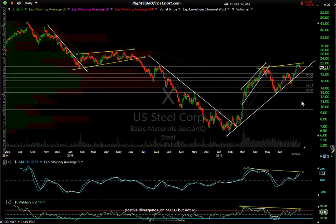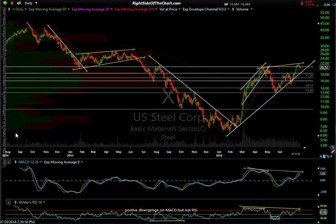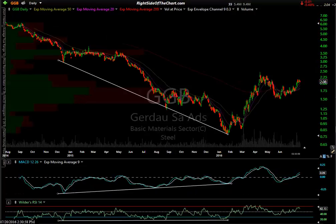But ultimately, if the sector really gets some downside momentum, I think this one's probably headed down to this $13 level. That one may or may not become a final target. I'm sorry, an official price, official trade idea.